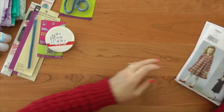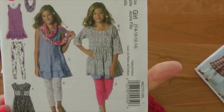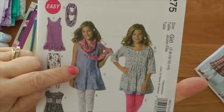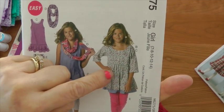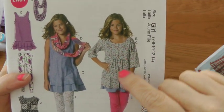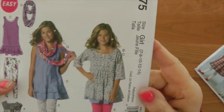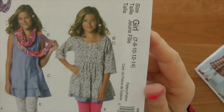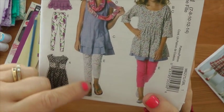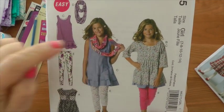And I got one more pattern. I love this one. This has 2 types of dresses. This can be a dress on its own, but it's also made and worn under this one, if you can see it at the bottom. So it's kind of a layered dress. So this would be good for the springtime, when it's still cool, because you got 2 dresses there. And it also has the leggings and a little scarf.